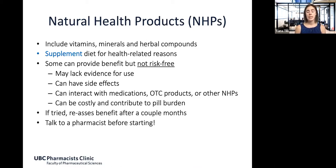Now, one thing that I like to tell people is if you really would like to try a natural health product, do try it if it's safe, but continue to monitor if you're having a response and what your symptoms are. If you haven't noticed a benefit in about 2 months' time, or if things ever get worse, then that's when I would say that's an adequate trial and to stop the natural health product.